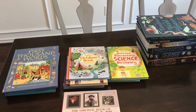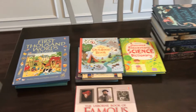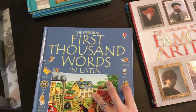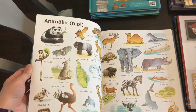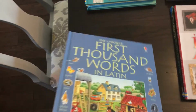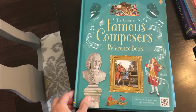Today I want to share with you some great picks for elementary age and up nonfiction. We have First 1,000 Words in different languages, everything from Chinese to Latin to French. These are great categorized vocabulary building books in those languages, which are really fun if your child is interested in that. We also have this reference book collection.